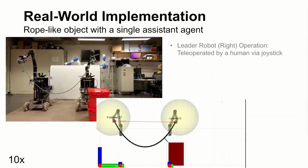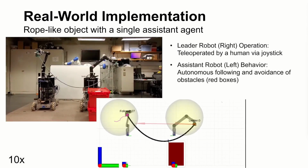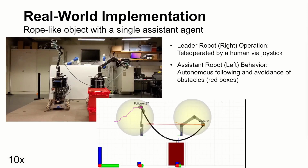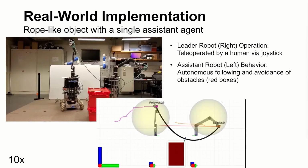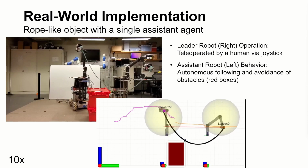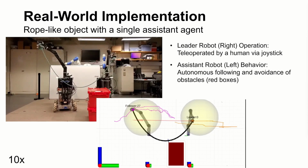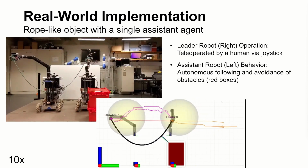Moving beyond simulations, our framework was put to the test in a real-world trial. This involved a single assistant agent working with a rope-like object alongside a leader robot operated by a human. The assistant robot autonomously followed the target positions while maintaining safety protocols. This trial demonstrates the practical applicability of our framework in real-life scenarios, ensuring safe and autonomous following behavior in robotic agents.